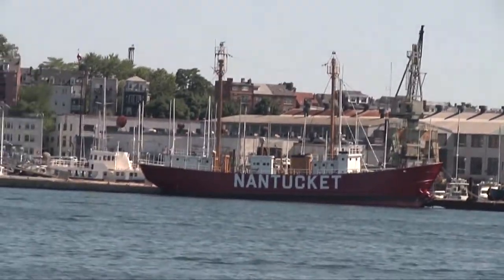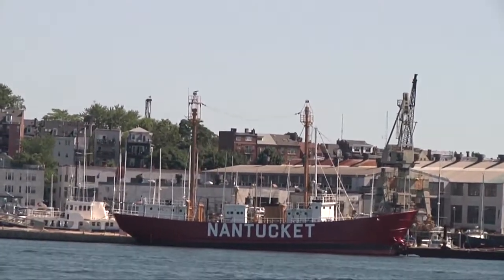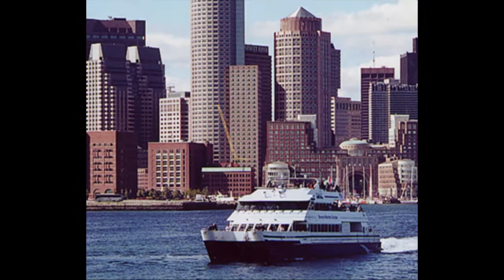The ship has had a rough time trying to find a home port that will keep it and maintain it. And on behalf of Boston Harbor Cruises, Chris, Rick, and Allison Nolan, it's my pleasure to have been able to do this along with the Raynham Channel cable access station. Without their permission, this would not have been possible.